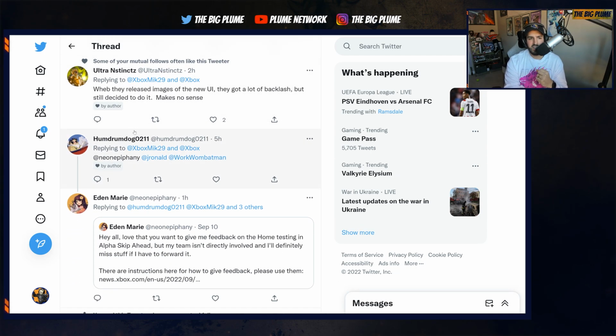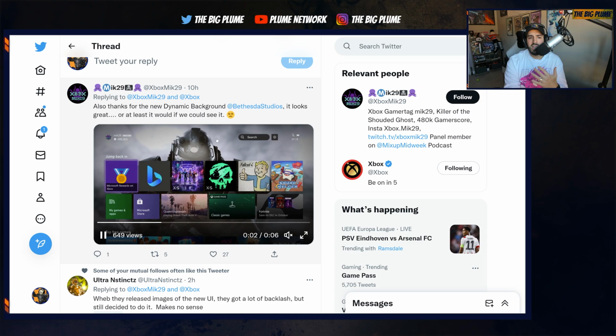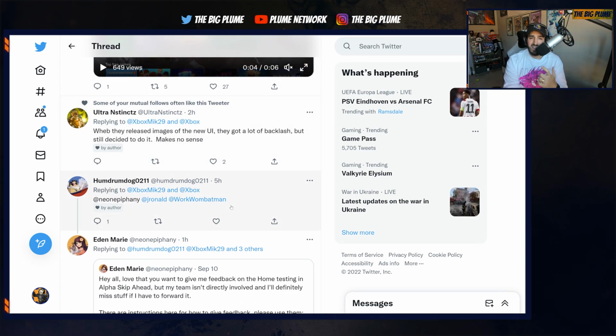We have some more replies here. "When they released the images of the UI, they got lots of backlash, but they still decided to do it. Makes no sense." That is a great point. They did get a lot of backlash initially when this initial UI came out. When I first saw it, I wasn't that up in arms yet because I didn't really see how it was going to function. I hadn't gotten access to it. But now that we're seeing more of it come out live, people going through via the Alpha Skip Ahead, it looks very, very bad, and they didn't listen to anybody.